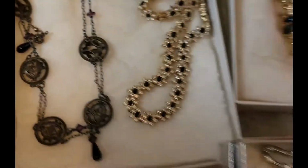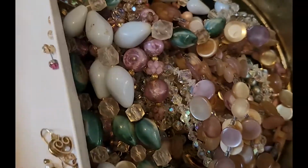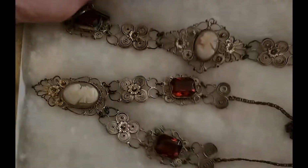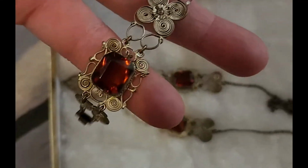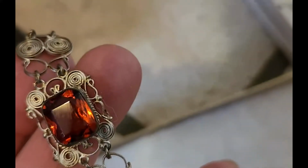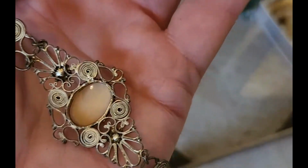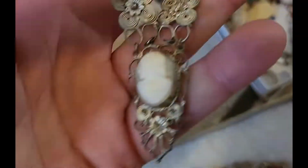Early 1900s. And while we're at it, let's go back over here. This is a pretty necklace. And there's some Hong Kong beads in here, Japan, some pretty Aurora Borealis beads. But right here is the best item out of this lot, as far as I know right now. Look at this gorgeous bracelet. It's kind of orangish red stones. And it's filigree detail work with a cameo in the middle, and it's open backed. It's got a box closure, and it's got the matching necklace to go with it.